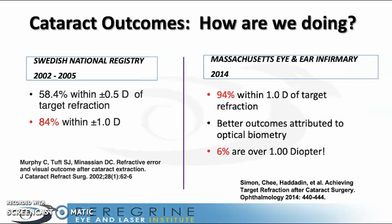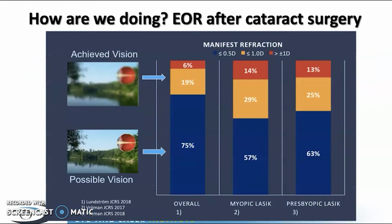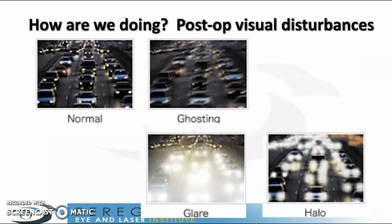Over time, we're doing better and better with refractive outcomes, but even with advances in optical biometry and calculation formulas, there's still a significant number of patients who would get refractive surprises with over 1 diopter over the target refraction after surgery. This is even more prevalent among patients who've undergone corneal refractive surgery, and we all know there's a wave of post-corneal refractive surgery patients who are developing cataracts who are coming our way, and by the time they get here, we need a good way of being spot on with our post-cataract surgery refractive outcomes, or we need a way to fix the problem easily should we be off.